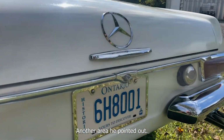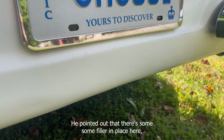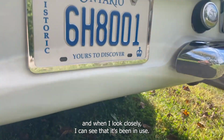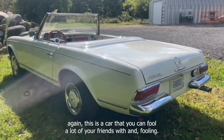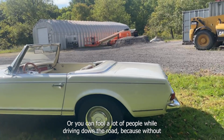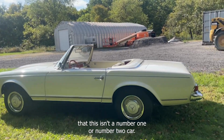Another area he pointed out, I'll get to that two-piece bumper here in a second. He pointed out that there's some filler in place here, and when I look closely, I can see that it's been in use. But again, this is a car that you can fool a lot of your friends with, and you can fool a lot of people while driving down the road, because without the up-close look, they'd have no idea that this isn't a number 1 or number 2 car.